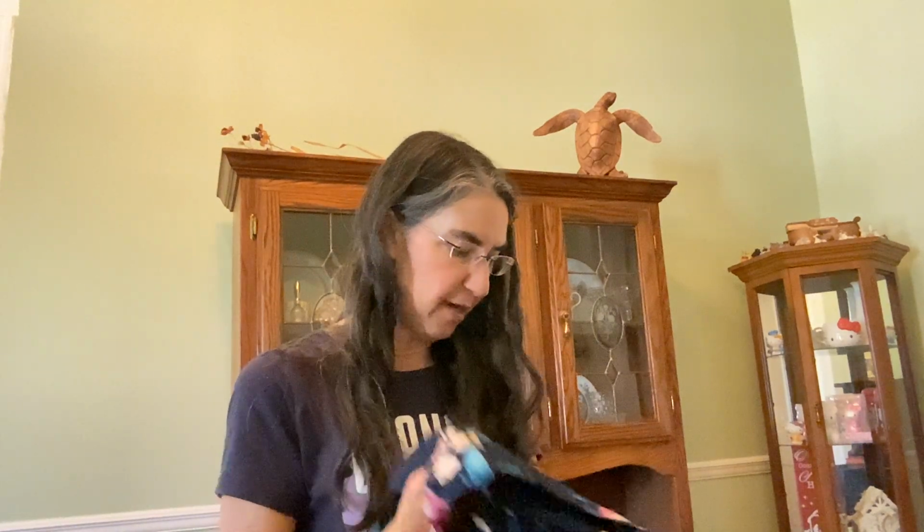Okay, and then this is a denim vest. I'm getting rid of that. This little dress, I think there are two dresses, and I think I've changed my mind. I think I'm going to keep this one. Let me just put this back over here.